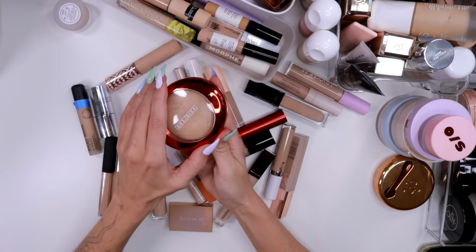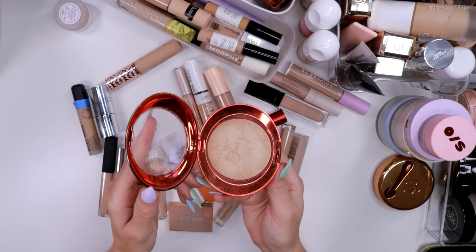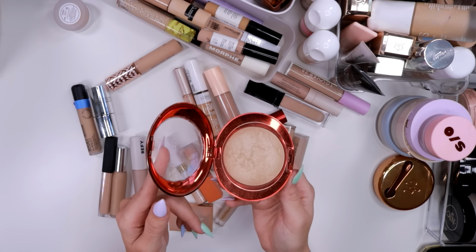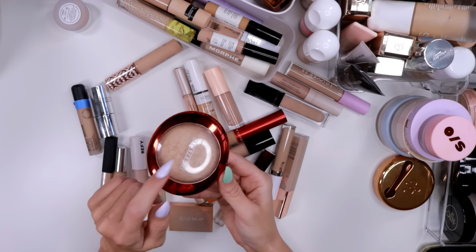I also found this one in the same box, the One Size finishing powder. This is a beautiful finishing powder that also has a little bit of a glow, not glittery, shimmery, metallic. It just gives a little glow to the skin as a finishing powder. I have it in medium golden. I will be keeping this one too.